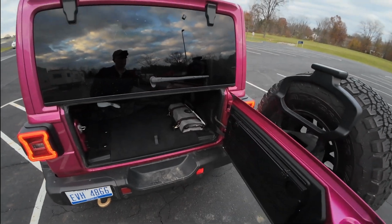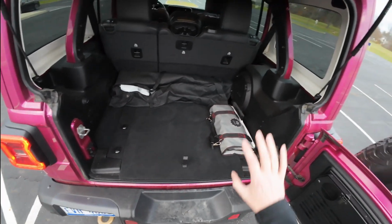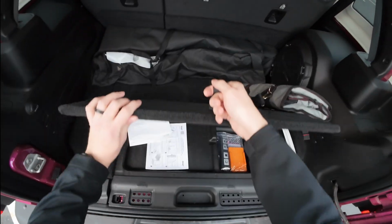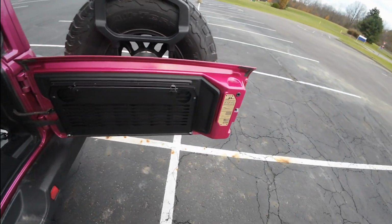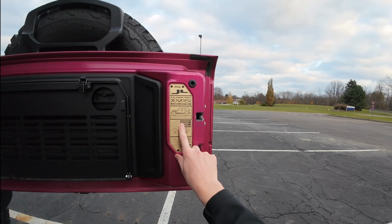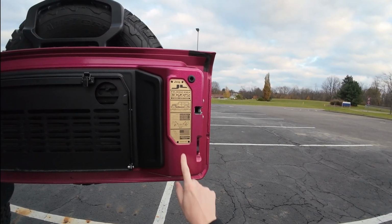You have the swing open tailgate here. This does have an Alpine sound system as well, which you won't be using very much because this V8 sounds absolutely amazing. Do have a little bit of storage under here. Do have a 12-volt outlet back here as well. Do get a special Rubicon 392 Final Edition plaque here. 470 horsepower, 470 pound-feet of torque, 8-speed automatic transmission, built in Toledo, Ohio.